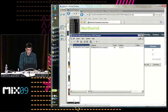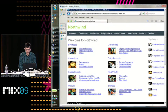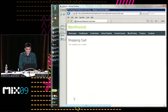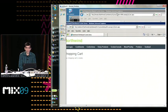So let's go to Anil Nori 4 machine, and I'm going to view the cart. I'm going to click on View Cart. There are no items in this cart because I'm going to a different machine, so the session is different between Anil Nori 4 and Tweety. So obviously, you should not see someone else's shopping cart, right?